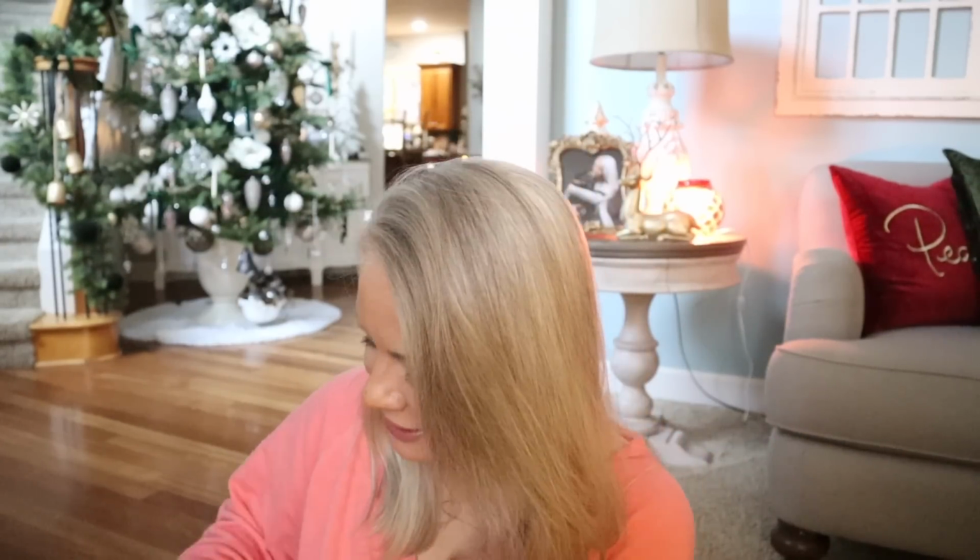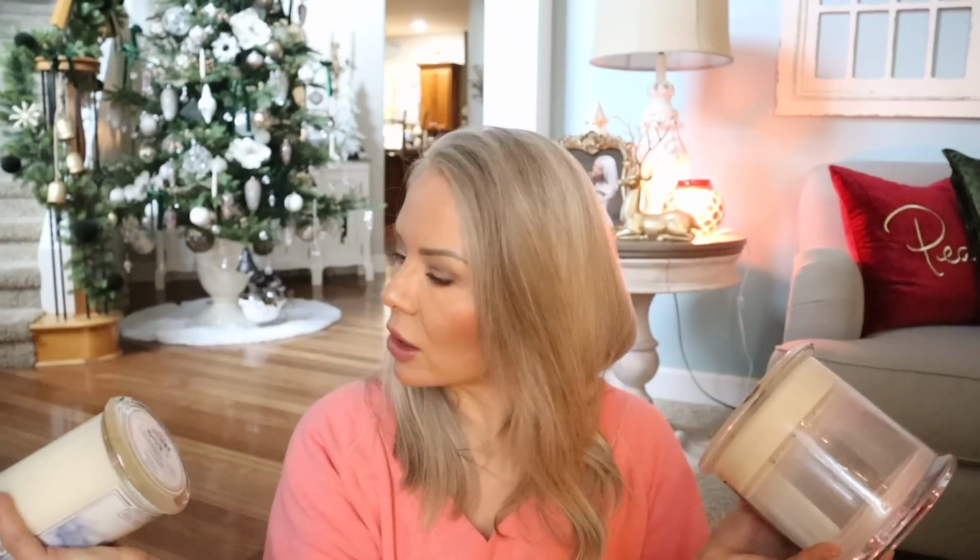Okay, here is my beloved Kringle Christmas. So this is their 4-wick format, and as you can see, I am almost done with my first one. I love this. This is 32 ounces. Their regular 2-wick jars are 22 ounces, so 10 extra ounces in the bigger guys. These are burning for a really long time, just so you guys know. I haven't kept track exactly of the hours, but they do say that this burns up to 70 hours. I would definitely agree with that.